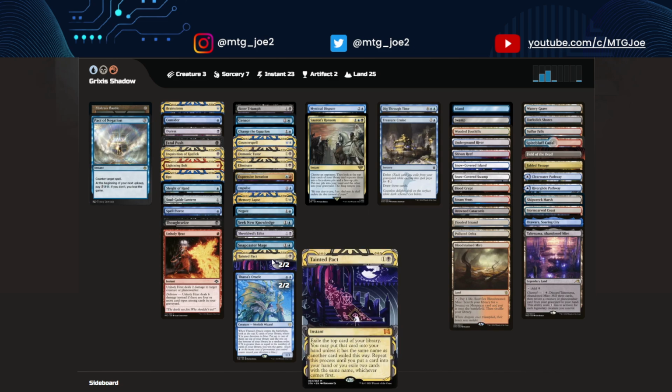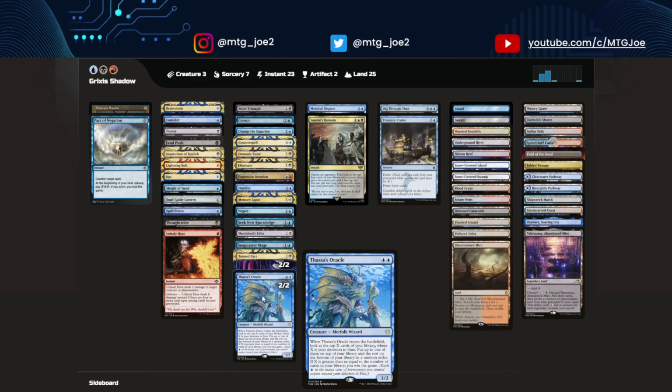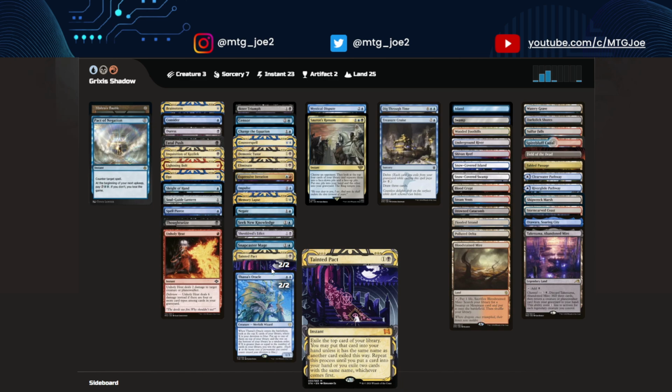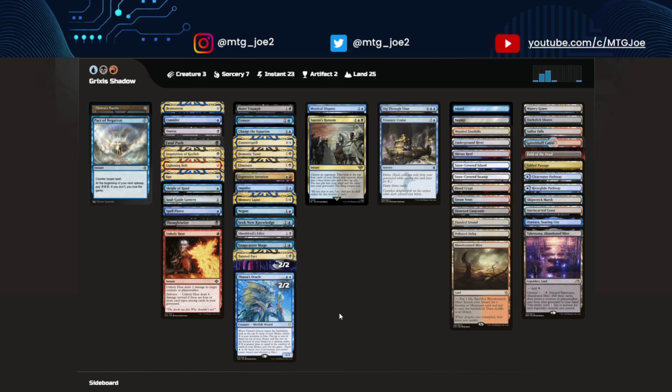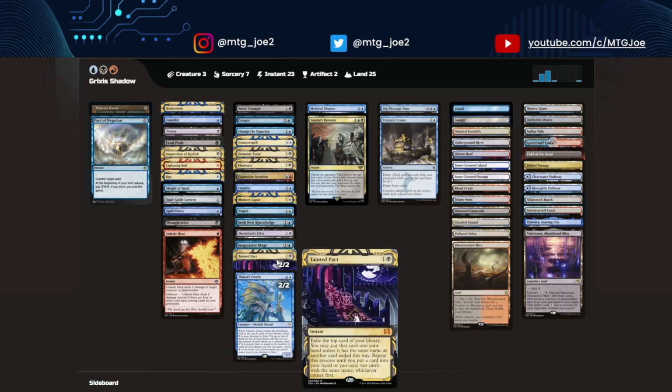So ideally what you do is you Tainted Pact for Thassa's Oracle, and then if you get your other Tainted Pact, or what you can do is just cast Thassa's Oracle with the trigger on the stack, you cast Tainted Pact, you exile your entire library. Even if they kill Thassa's Oracle, it's 0 or less, so you'd still win the game like that. The rest of the deck's just removal, hand hate, card draw, just think of it as a hard Grixis control deck that has a surprise combo finish to it.